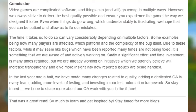Conclusion. Video games are complicated software, and things can and will go wrong in multiple ways. However, we will strive to deliver the best quality possible and ensure your experience with the game is the way we designed it to be. Even when things go wrong, which understandably is frustrating, we hope that you can be patient and allow us to fix our mistakes.